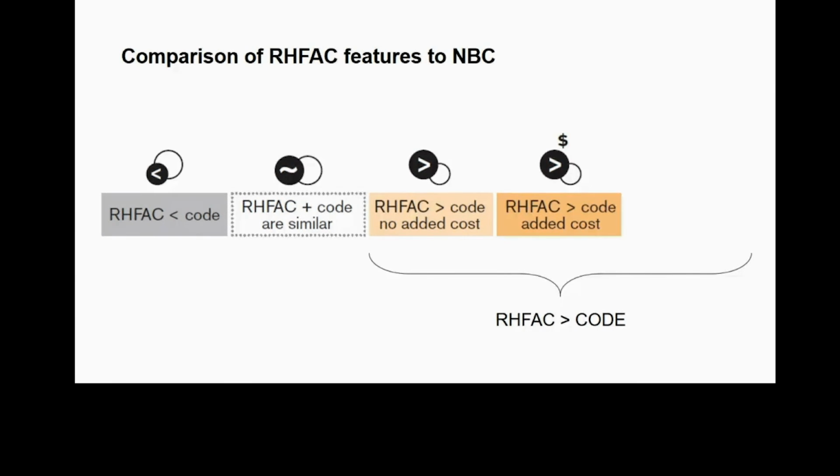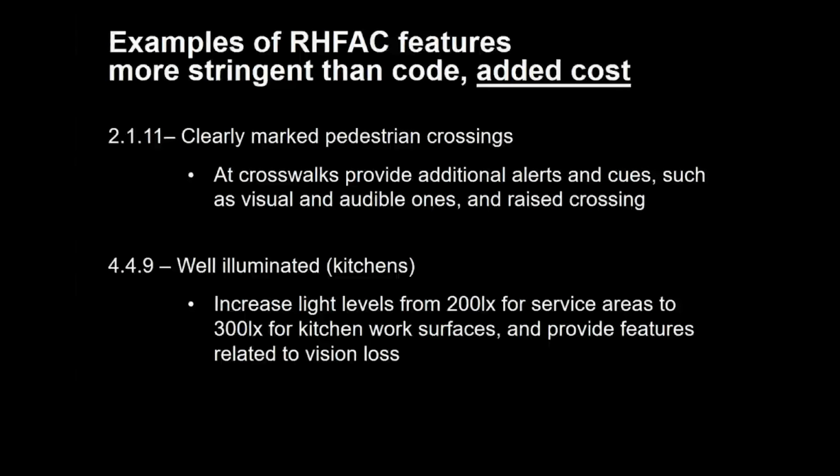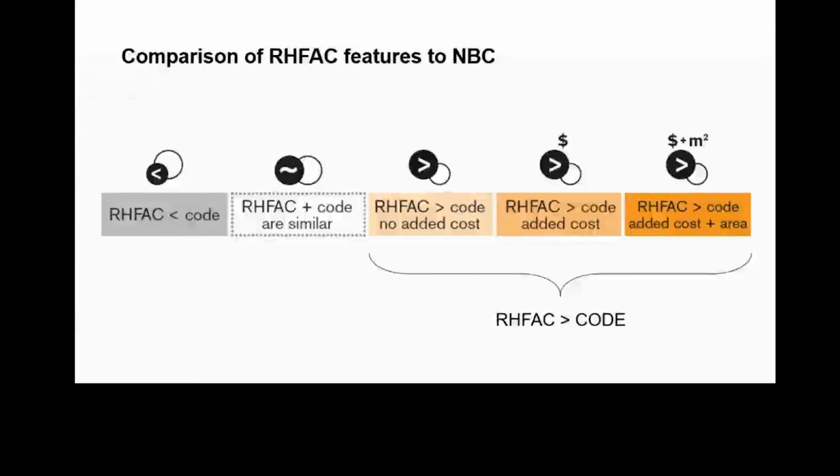So the last two comparison categories that we were using, this is where cost is involved. For features where the Hansen program was more stringent than code and involved additional costs, these were features such as ensuring that pedestrian crossings have the proper visual and audible signals, the proper markings, and even features that are striving to achieve certain levels of illumination. So, for example, illumination levels in kitchens, with the Rick Hansen program specifying higher levels than what's found in code.